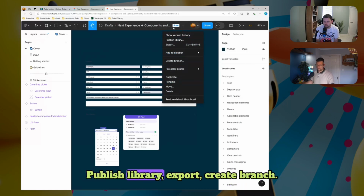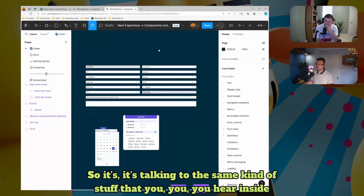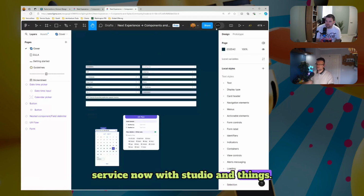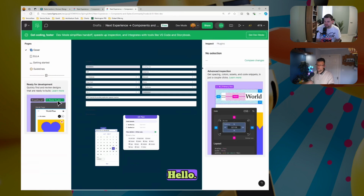Oh, publish library, export, create branch. Okay, so it's talking to the same kind of stuff that you hear inside ServiceNow with Studio and things. Yeah. Oh, dev code. Hello. What's that? Oh, so you can get all the CSS around it.